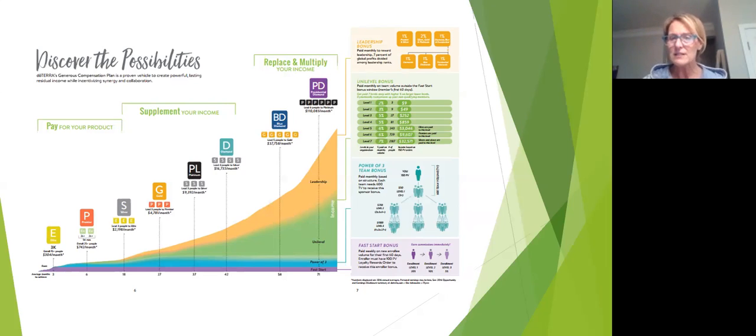So the next little box down there is the Fast Start bonus. This is the quickest way to make money in doTERRA because every time you enroll someone, when you are the enroller, you get 20% of whatever that enrollment is. Your upline enroller will receive 10% and their upline enroller will receive 5%. So if I enroll somebody, which I do frequently, I've got a couple hanging out there I need to go chase, I make 20%. My enroller, Rosalie, gets 10%, and Rosalie's enroller, Dr. Lori Langfitt, gets 5%.